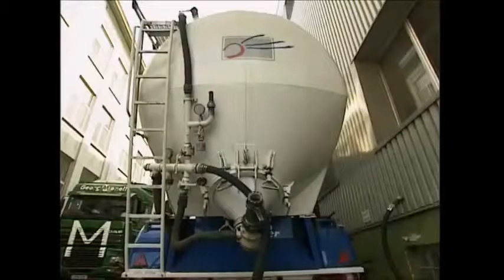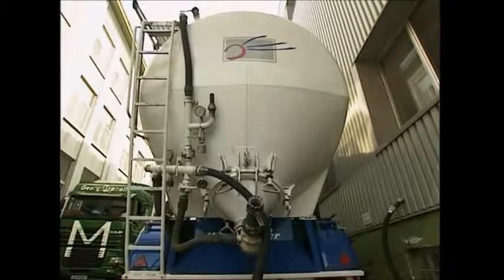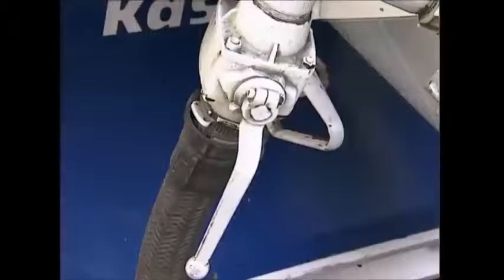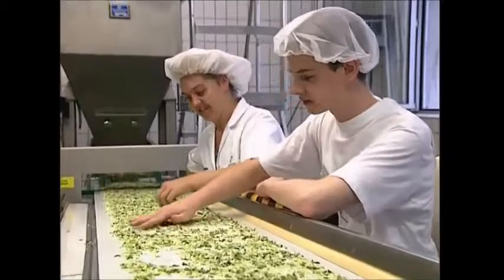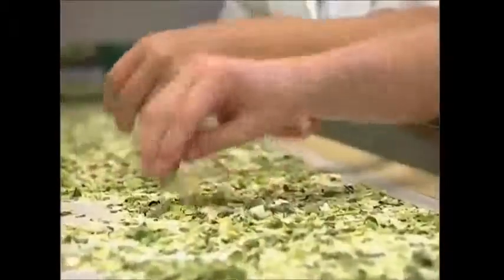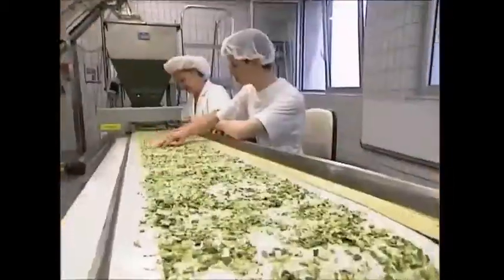Life for many of the ingredients in an instant soup starts out in trucks, and believe it or not, this one is full of sugar. Soup producers use sugar in many of their recipes because it adds flavour to the final taste. These workers are sorting another important ingredient, dried leeks. Any burnt ones are removed, but the rest will be added to the final mixture.